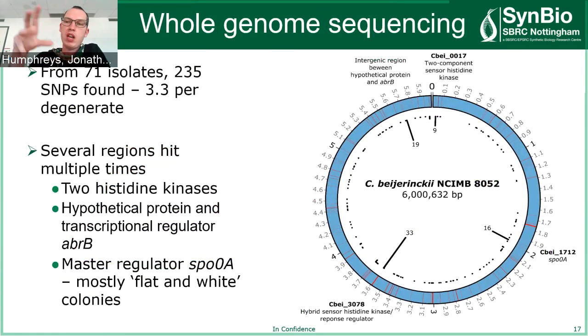So now we've seen that there's colony stuff going on. There's dynamic changes in the culture. Now we wanted to start looking at what's going on at the genetic level. So we basically isolated 71 degenerates. Of all of those 4 types, there was roughly about 18 of each. And we whole genome sequenced them all.